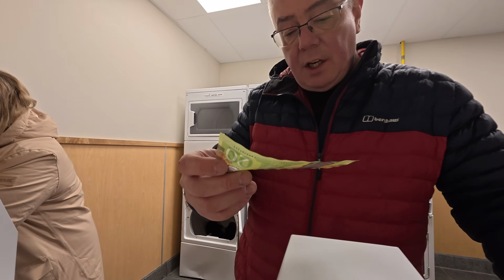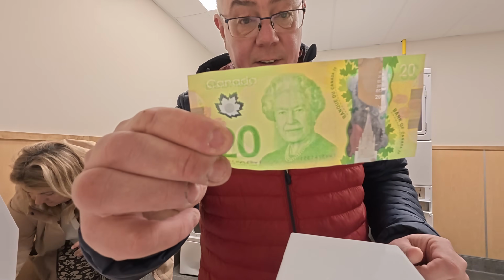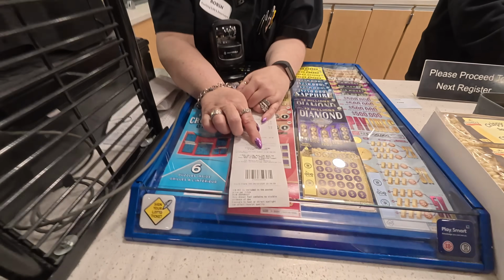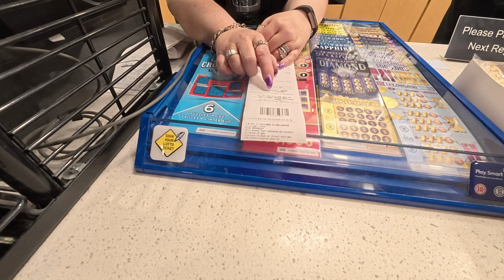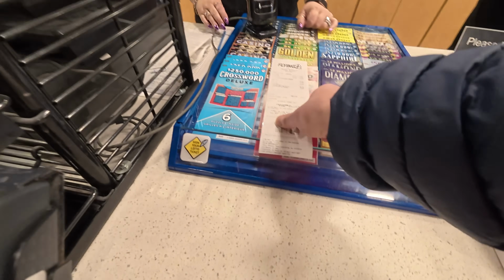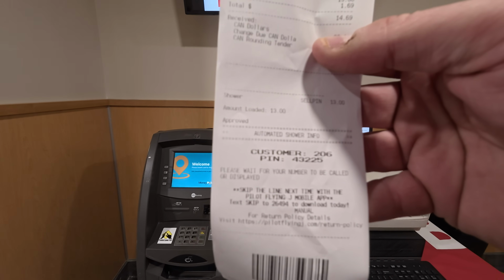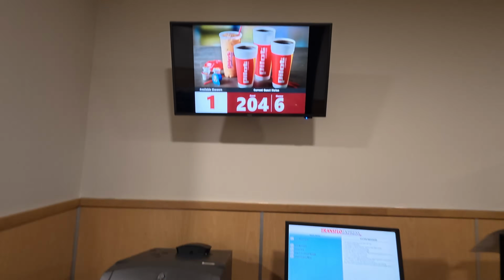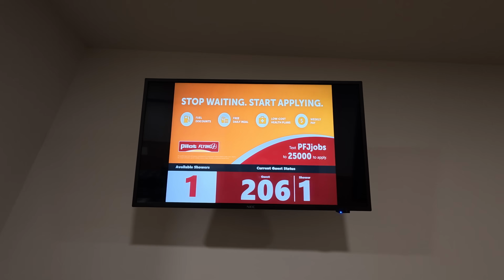Thank you. Look at this, Canadian dollars, and it is the plastic ones as well. To go to shower one, there's a keypad beside the shower. You just enter in this number here. 432225. Perfect. So you see there, it's customer 206, and there's my PIN number. And if you look up here, it shows you, guest 206, go to shower number 1. That's pretty clever, isn't it?